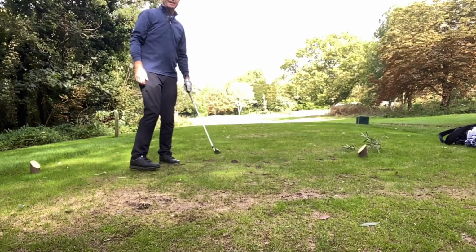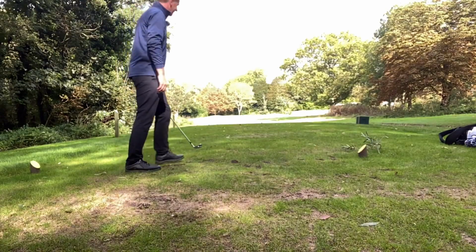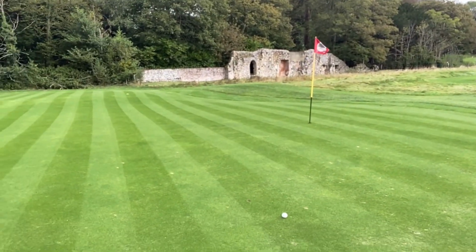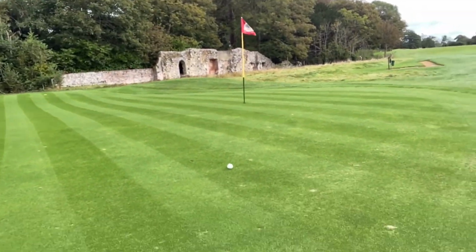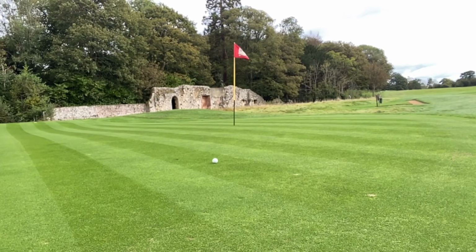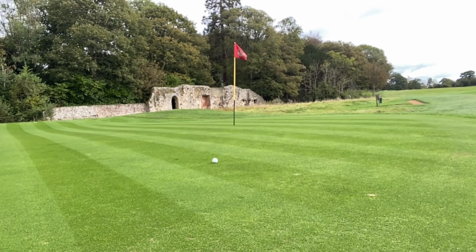Well, who'd think that stayed dead straight? So I aimed a little bit left and there it is. Well, that ended up okay really. Got a little pitch mark to repair there. It's pretty much pin high, which is better than I thought it looked off the tee. I thought I was a bit shorter than that.